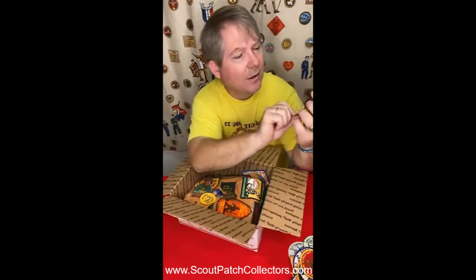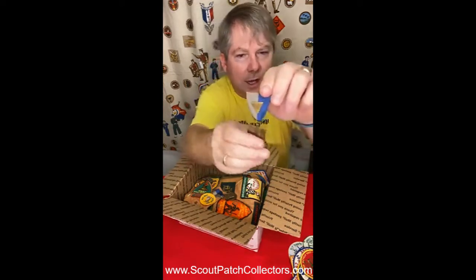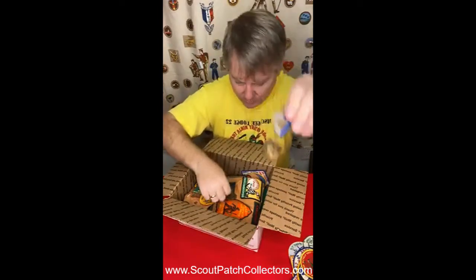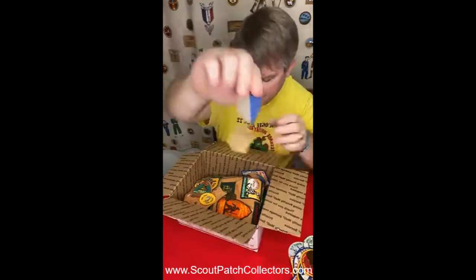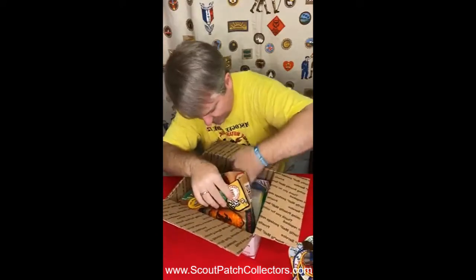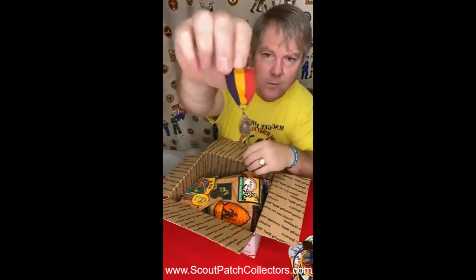All right, a couple more here. This is October 1962, Perryville Pilgrimage. Again, a trail medal, and then it's got another pin right here as well. So those are pretty cool. Here's another one, again Perryville, that one right there. I think that's all the trail medals. Nope, there's one more. This one is Wyandotte Trail. It's pretty old looking.